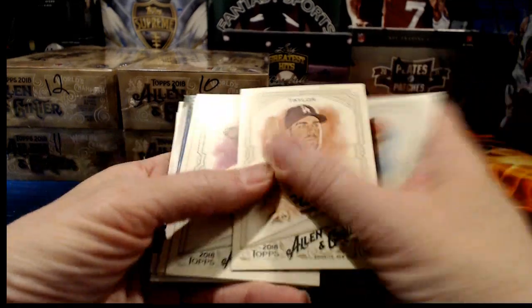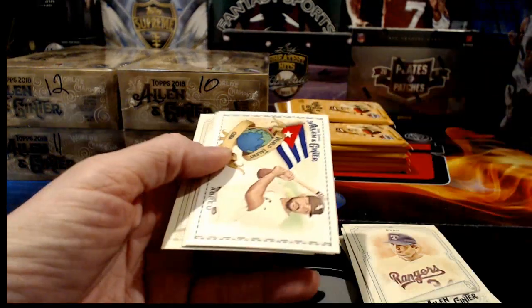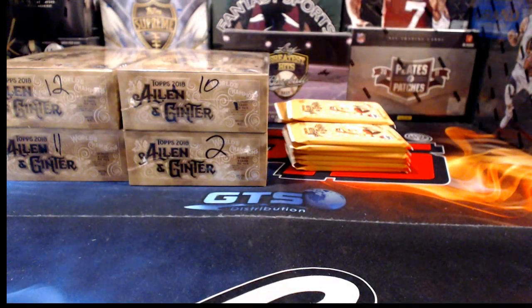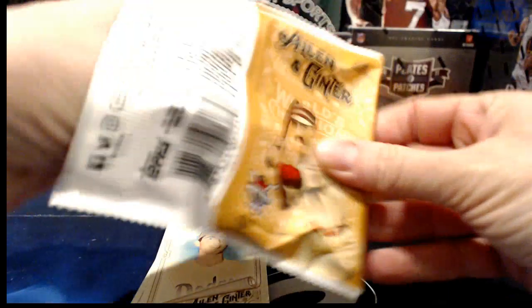So we have what we have. The Nationals Home Run Challenge, Anthony Rendon. I guess we'll probably start opening that on Saturday since I didn't get it listed for Friday night. So for those of you who might be inclined for the high end, Diamond Icons is for you.